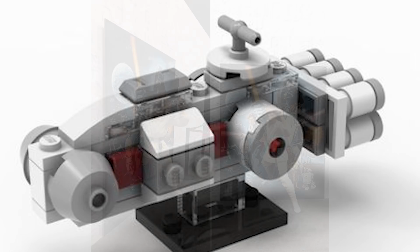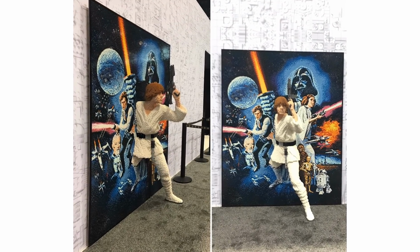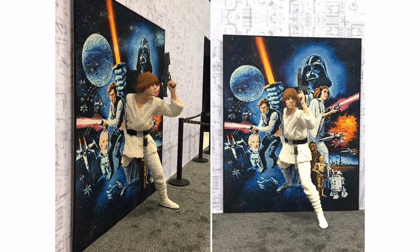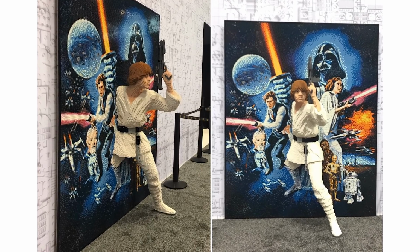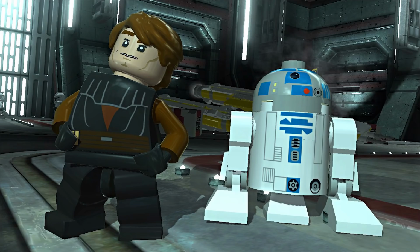Very quickly, just going through everything else Star Wars this week. During Celebration, there was this amazing build that I happened to miss last week. It's like the original New Hope poster with Luke halfway coming out as a brick-built figure coming out of the poster. It's a pretty good build. And then during Celebration, there was also a tease about another Star Wars Lego video game.